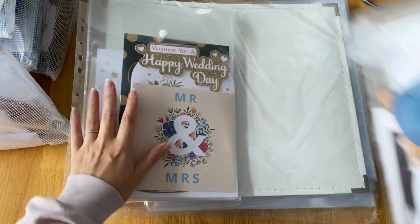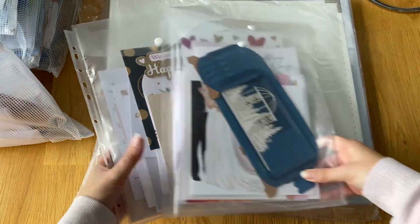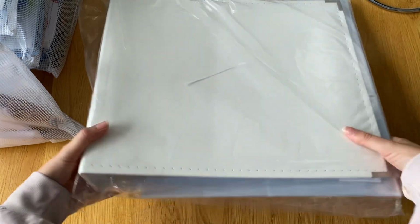So yeah, these are the cards. They're in these cute little pockets at the moment, so I think I can just keep them like that and put one in each album. So that is the wedding one.